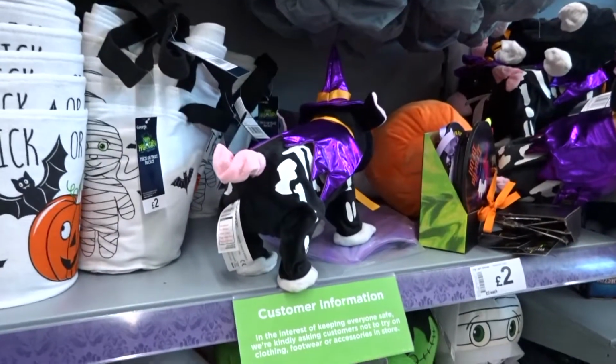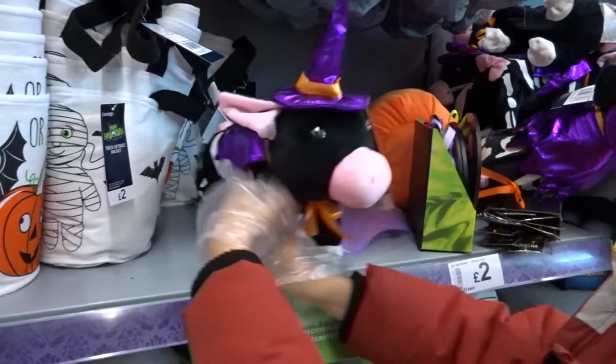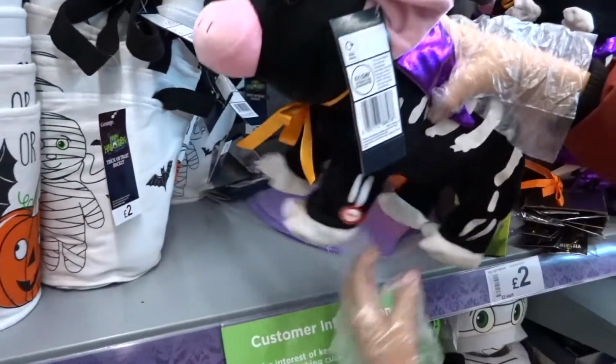And what's that? A witch pig! Oh, so cute!